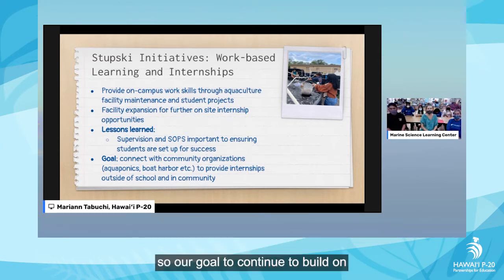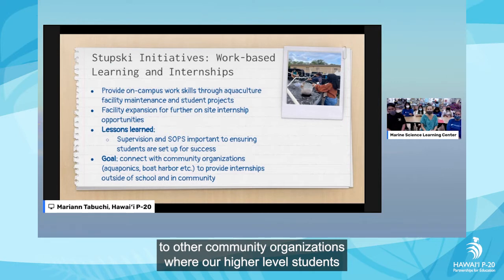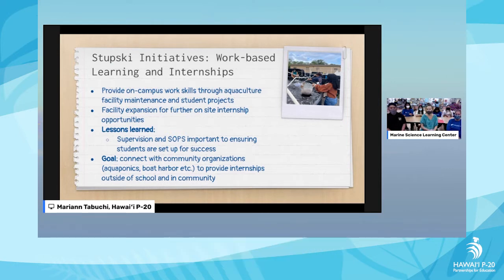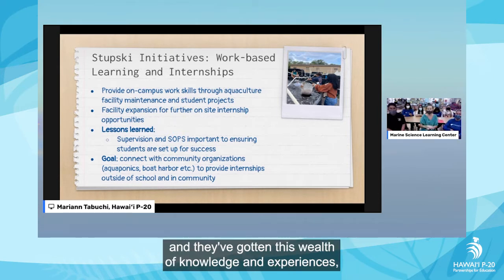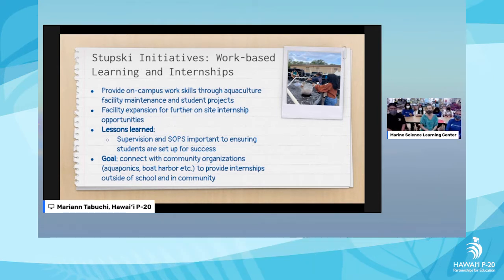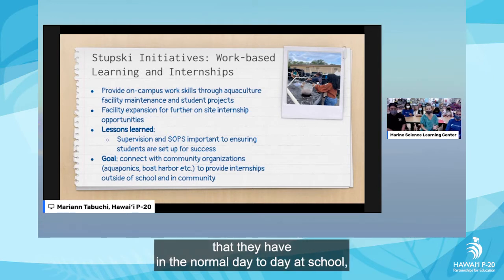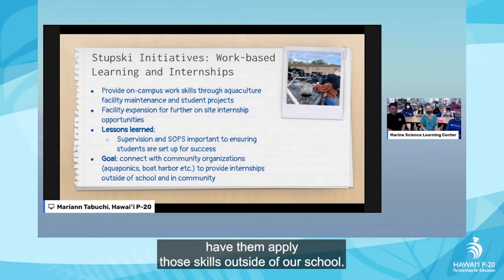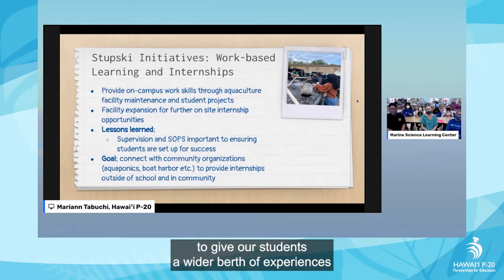So our goal to continue to build on that is to not only have them intern with us, but to connect to other community organizations where our higher level students, as they go through the Marine Science Club, as they come through our class and they've gotten this wealth of knowledge and experiences, rather than having them continue in the same types of responsibilities that they have in the normal day-to-day at school, have them apply those skills outside of our school. So looking for future internship sites is one of the things we would like to do to give our students a wider berth of experiences.